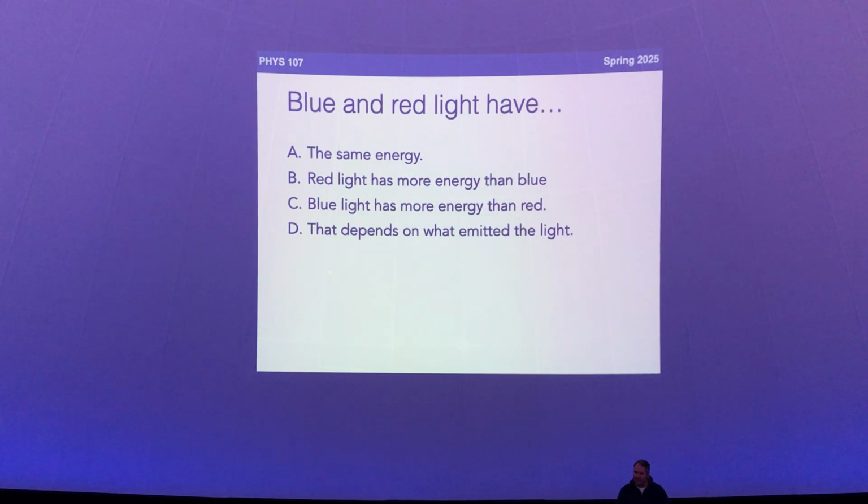All right. So blue and red light have the same energy. Red light has more energy than blue. Blue light has more energy than red. Or that depends on what emits the light. So again, 1, 2, and 3. See everybody's answers. Here we are. So yes, blue light has more energy in it.